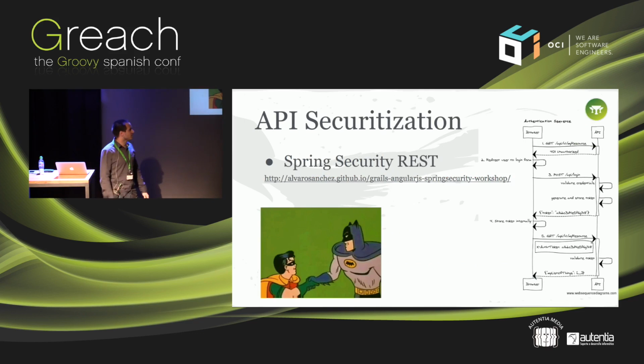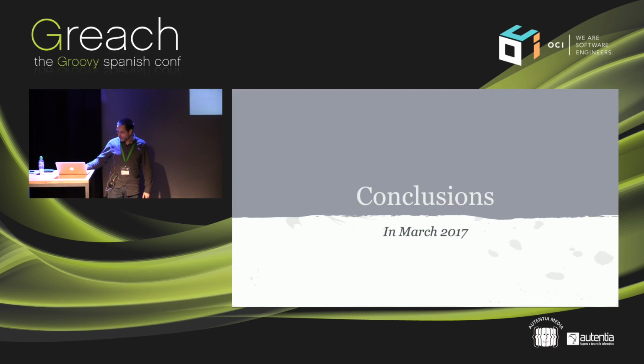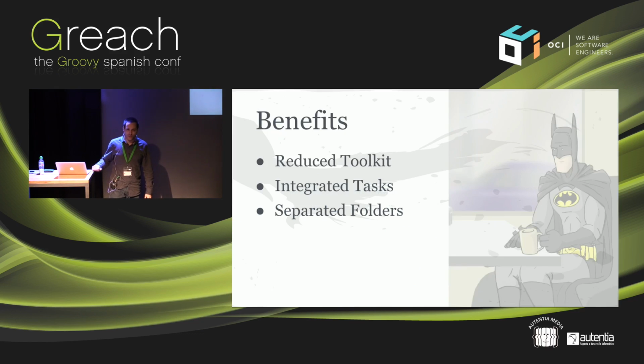And of course, before that, we can start thinking about securing the application. The good way to go is to use Spring Security REST in our Grails 3 application. And that's all. I put this simple code in the repository, and I plan to upgrade it with more things. It's still an initial version, but I want to have a nice example there.